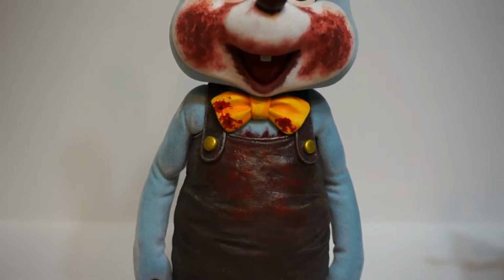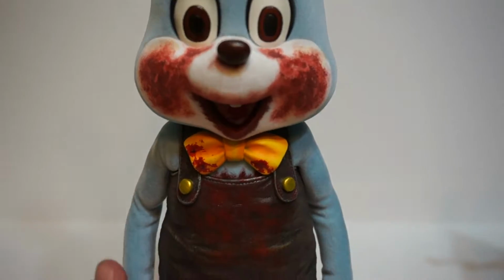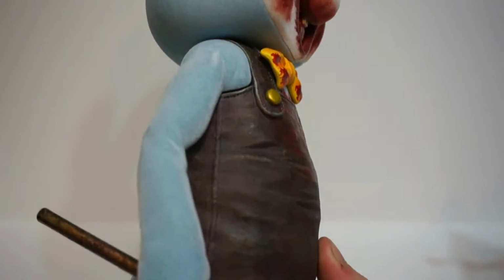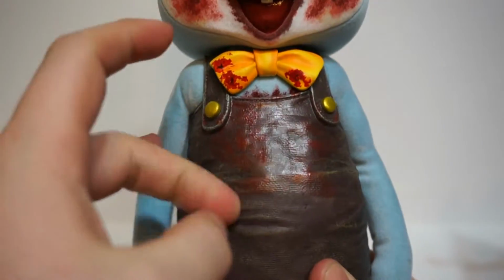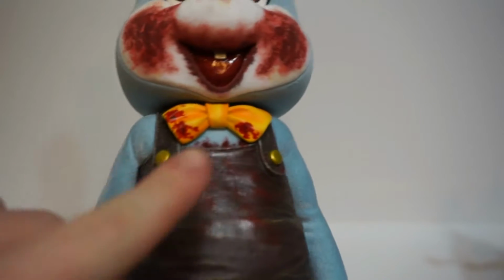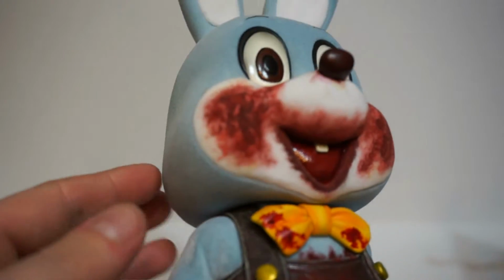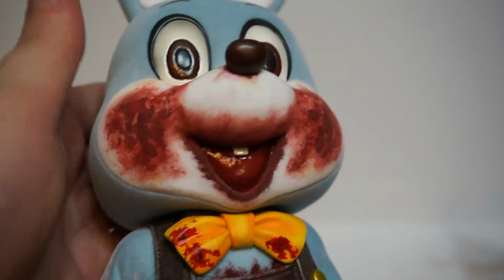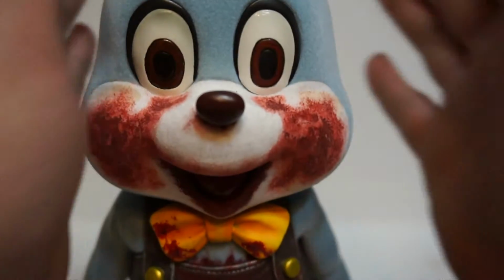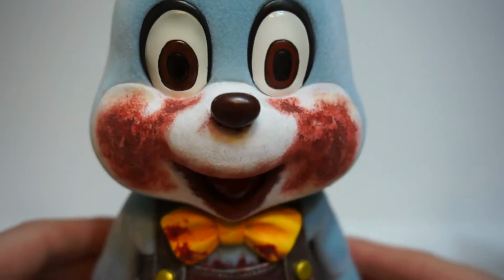Some people might be like, oh, that's expensive. Not really. These type of figures are large. As you can see, he's quite big, very tall. He's just under 12 inches tall, and he's got a hard plastic and, of course, very well painted. This actually looks like blood. The eyes, and as you can probably tell, his fur is fur. It's plush. Well, he's not plush. He's not squishy, and nothing moves on him.